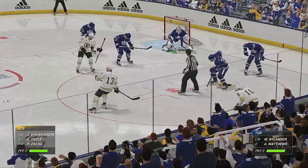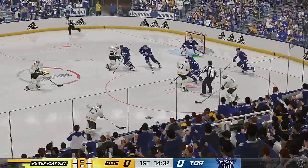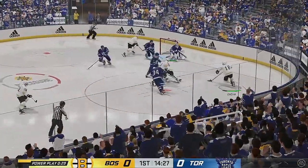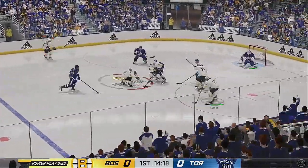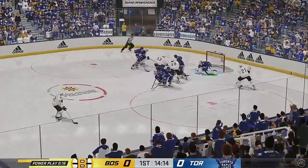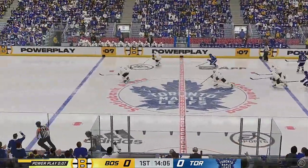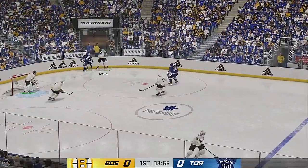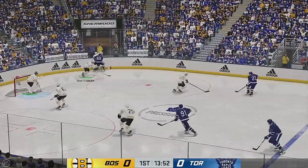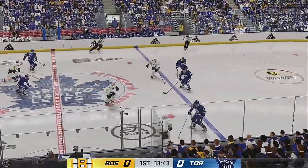Coyle's ready for the draw on this man advantage. Boston's going to start with the puck inside the offensive zone. And uses the length of his stick to knock that puck away. The Leafs will kill off a few extra seconds now. And they manage to clear it. And they'll battle for that loose puck along the boards. The Bruins get nothing here on this power play. We're back to even strength.